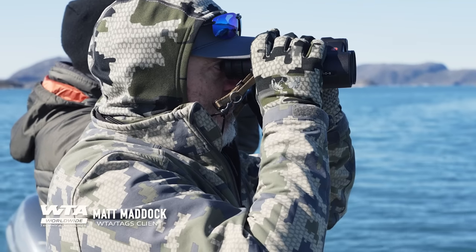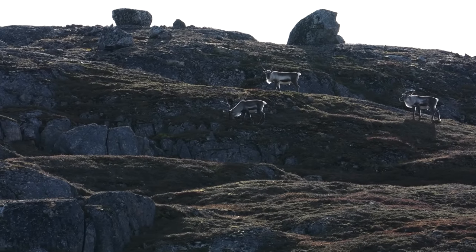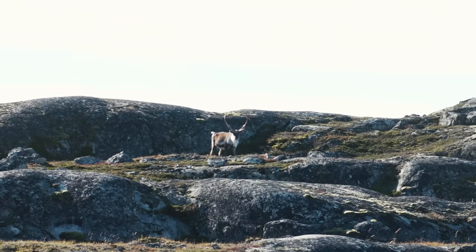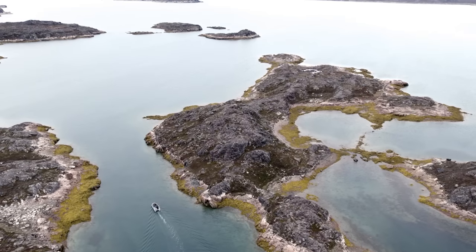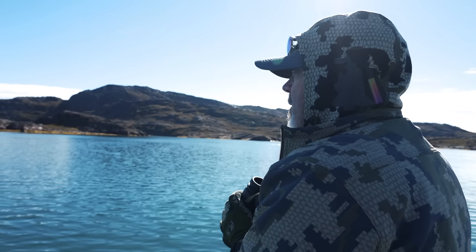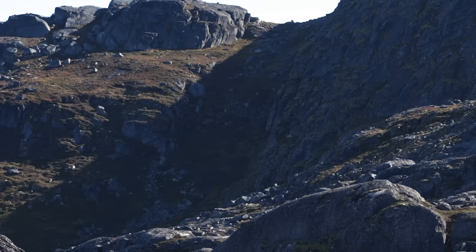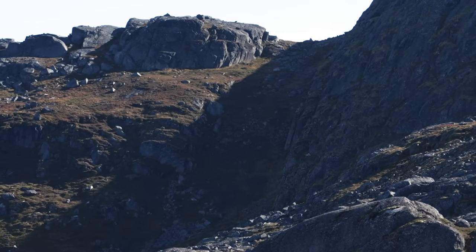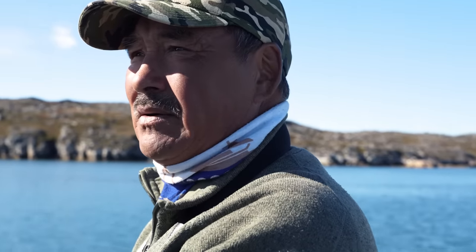Two were small. We got two straight ahead in this valley. Bring the boat around, get a better look. There's a bull up top, right in the cliffs. Can't see him. They're behind this rock.